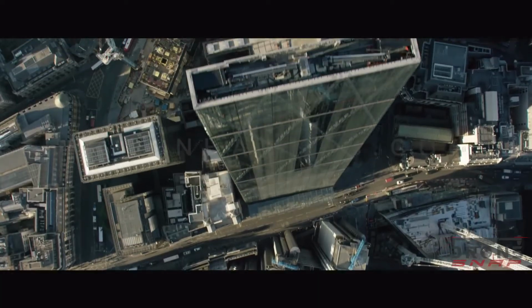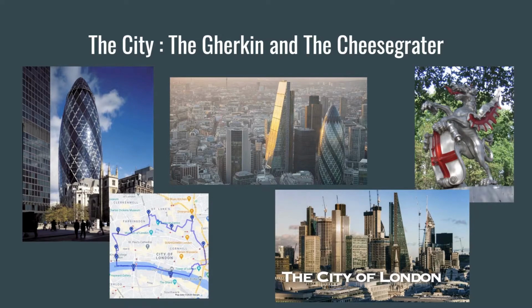Also called the Cheese Grater, the Leadenhall building is also located in the City of London, just near the Gherkin. We call it the cheese grater because of its distinctive wedge shape, similar to the kitchen utensil with the same name. Those 2 skyscrapers so reflect the international economic influence of London.